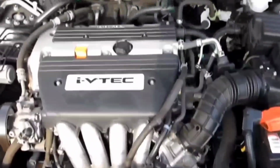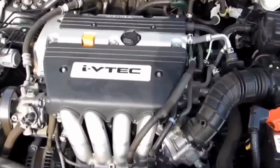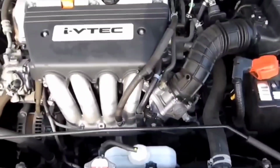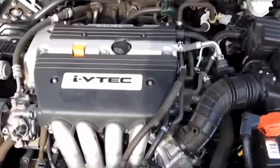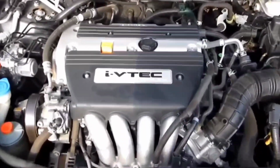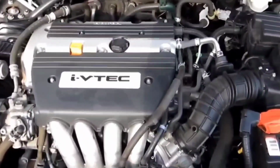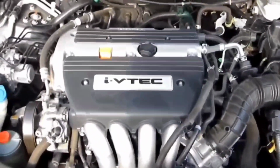Welcome to this video. All right, so we are going to be dealing with a crank no start situation, and this could be a fuel system issue. Well, basically it could be a fuel system issue, but we're gonna go through all the diagnostics and troubleshooting as far as this situation is concerned.